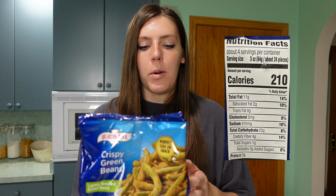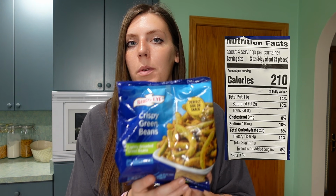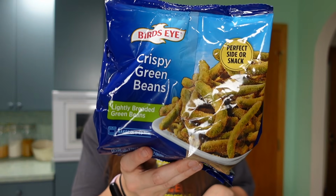For the serving of about 3 ounces or 24 pieces, it's 4 points on WeightWatchers. So really not bad for the serving. It's 210 calories, 11 grams of fat, 23 carbs, 4 grams of fiber, 1 gram of sugar, and 3 grams of protein. Usually I'll have some Bolthouse ranch with it, or I'll make a Greek yogurt dipping sauce. And this is just something I really enjoy that I always forget about in the freezer section. So I was happy to grab a bag today.